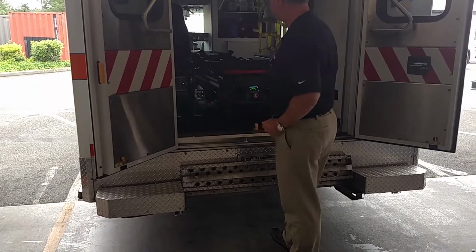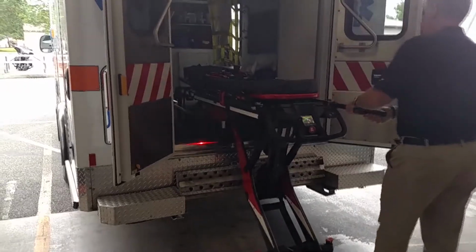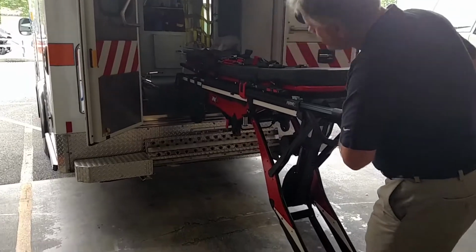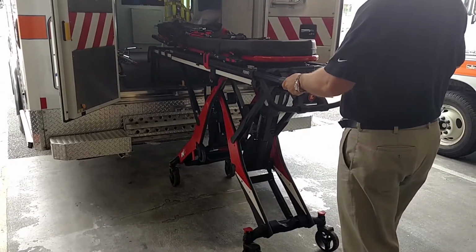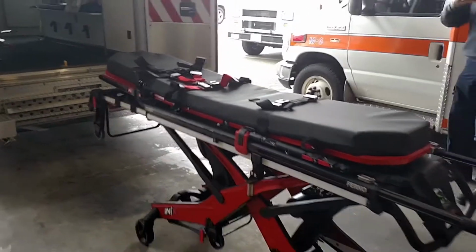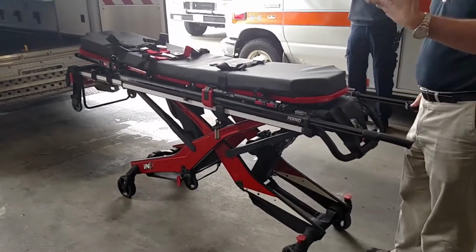To bring it out, reverse the process. Catch my first set of wheels. Release my bail. At this point, my partner would either release the bail, or if I'm working by myself, come forward, clear the bail, come out, and roll into the house or the hospital or whatever you're going to do. Does all that make sense? Crystal.